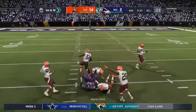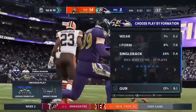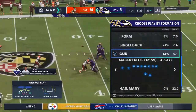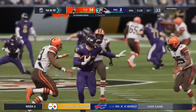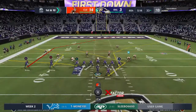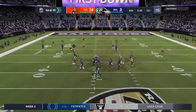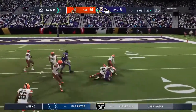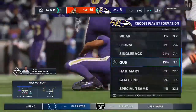This pass complete. Jackson finding Andrews. Now he's going to get this all the way down inside the 35. Back-to-back receptions for him, and it's another 1st down. Baltimore 1st and 10 at the 33-yard line. Jackson will throw again. He gets this underneath to Dobbins, and inside the 20 before he's brought down. 17 yards on the catch and run.